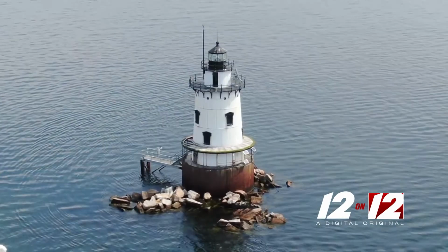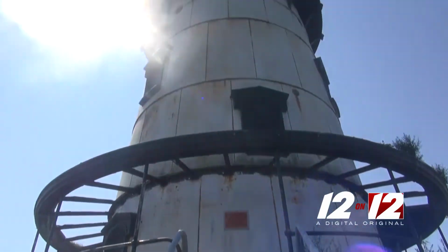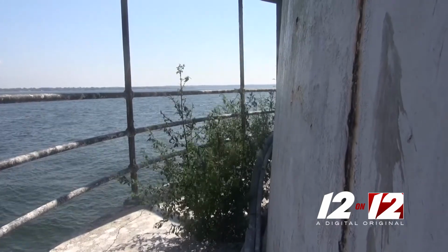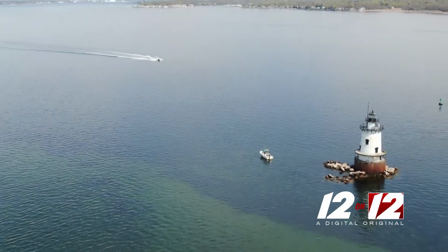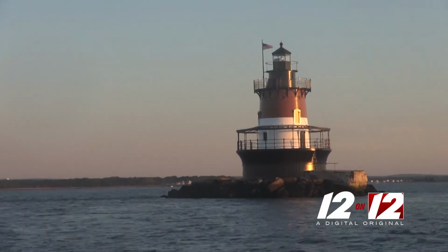There's something about lighthouses. They hold a special place in many people's hearts. There are currently efforts underway to preserve the Conimicut Lighthouse so that it will be able to keep on lighting the way. Really weather beaten? It was deteriorating rapidly. The Conimicut Lighthouse. It's one of 16 lighthouses operating in Rhode Island.